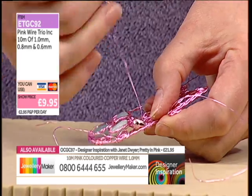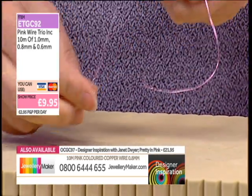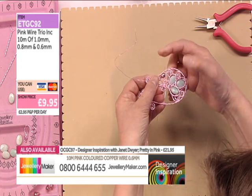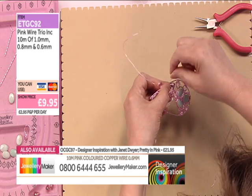I see, so it's keeping it sturdy. So it'll keep it in place. So that's back through there. So wrap around there. Then come up and over the front again, because we did the back last time. So across the front.